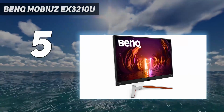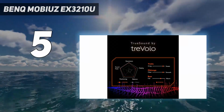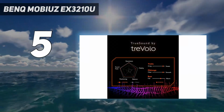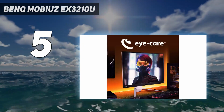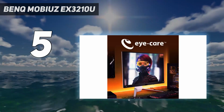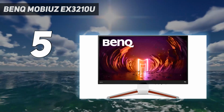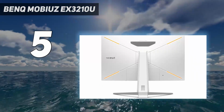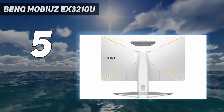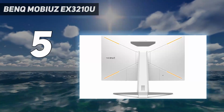Design: BenQ knows how to make an interesting-looking screen, and while the EX3210U is rather unassuming round the front, there's a party round the back. Its white shell provides a futuristic design that strikes a nice balance between contemporary and that usual gamer aesthetic, and its V-shaped stand adds a splash of orange into the mix for good measure.